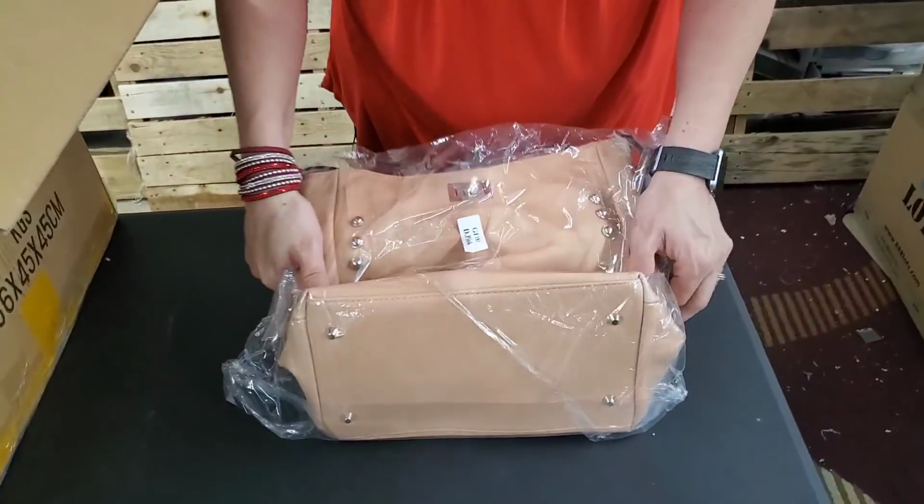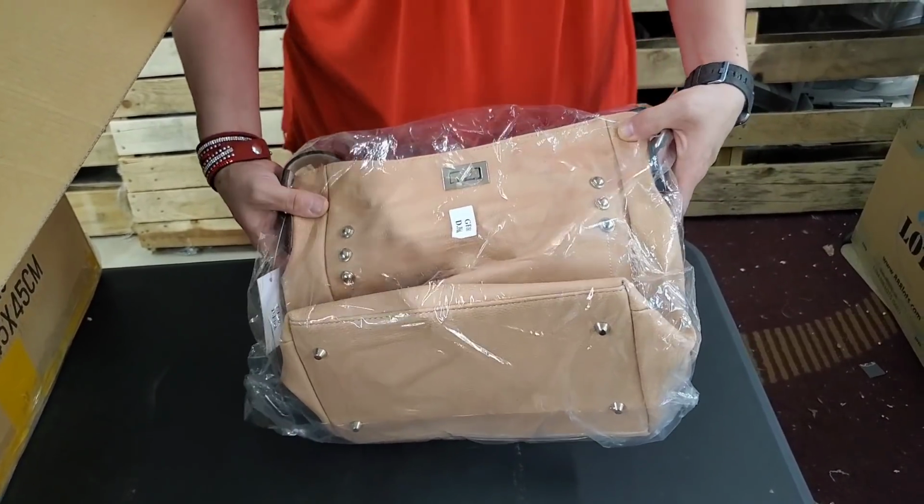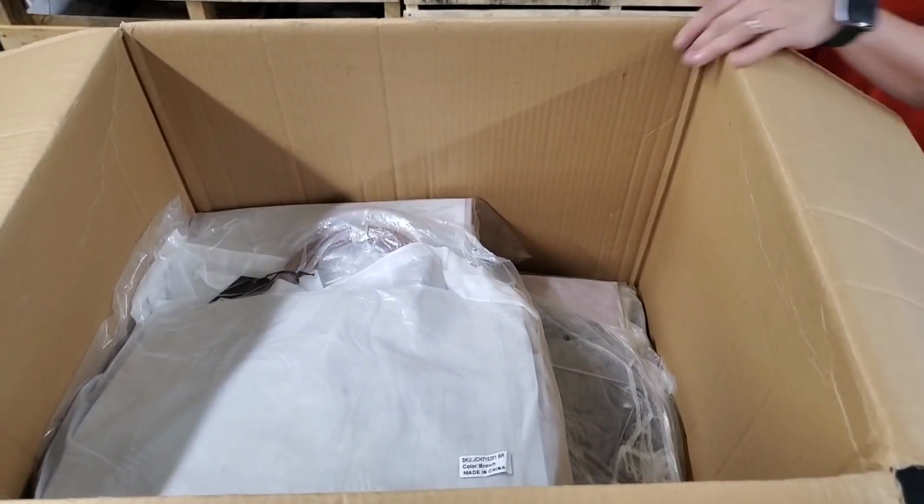All right, we've seen this one. Also, this one's just a light pink. But we've seen this one as well in the other colors. All right, let's see what else I got.